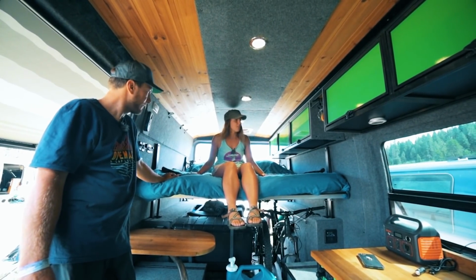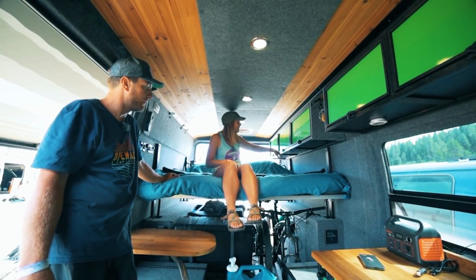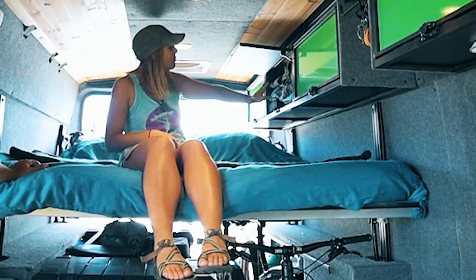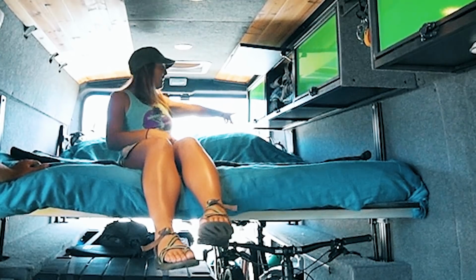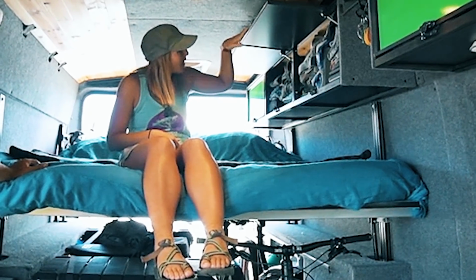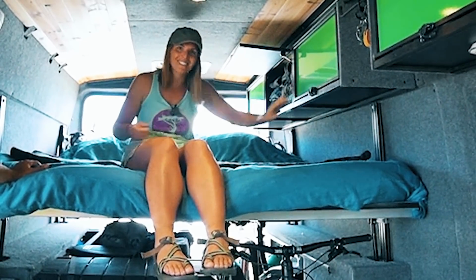We sleep pretty good. Then we also have our bedroom cabinets back here, and this is basically all our clothes. Greg and I split this one, and then he gets this one, and then I have this one. So we're kind of messy. It's sort of organized, but mostly it's just kind of shove it in.